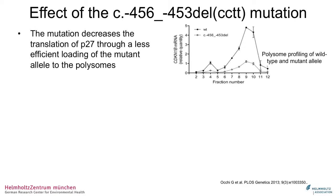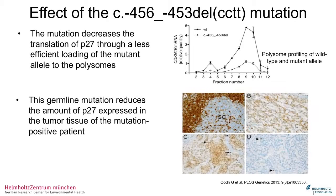So Gianluca did a lot of elegant studies. I have just summarized briefly here that he was able to show that this elongation of the open reading frame affects both the transcription and the translation of the CDKN1B gene, so that it is less expressed. And this correlates with what he observed in the tumor tissue of the patient, which shows a very reduced P27 expression.